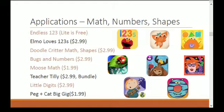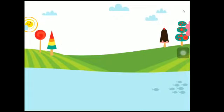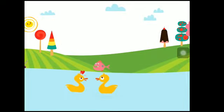Doodle Critter Math Shapes lets the child interact and play with basic shapes, such as triangle, rectangle, square, pentagon, etc. So various motivational activities inspire children to learn more about shapes. And I actually do have this. I found this really quickly, believe it or not. Duck Duck Moose.